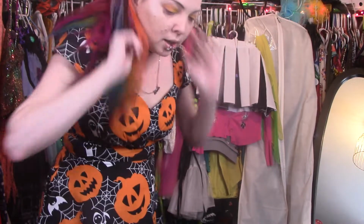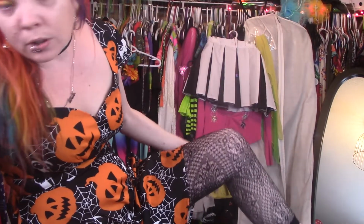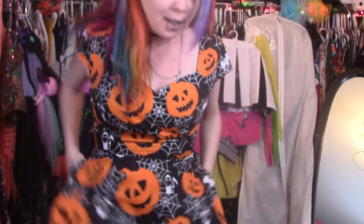And then I'm wearing basic tights. I think these are from Amazon. You can find similar tights anywhere. But yes, I love this dress. It's spooky, it's cute, and it's comfortable. And it has pockets. So this is the second outfit.